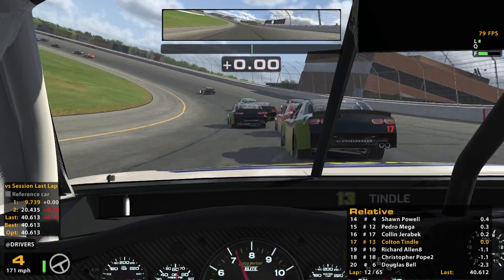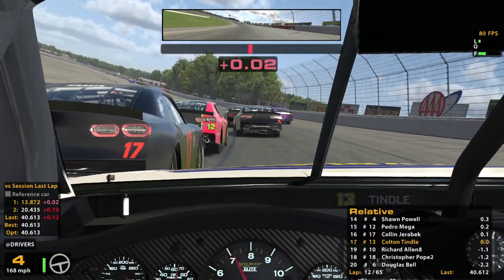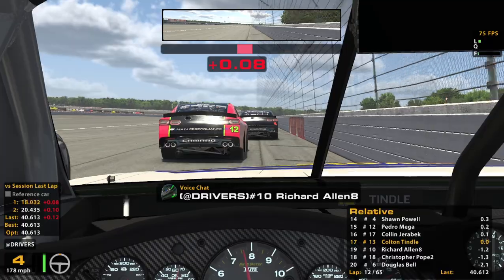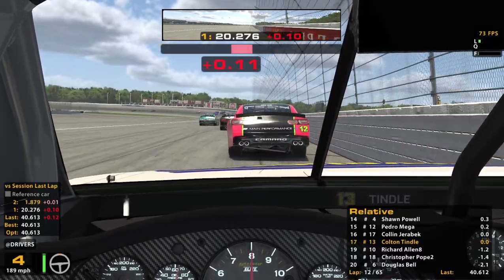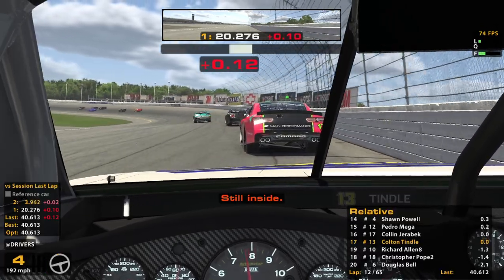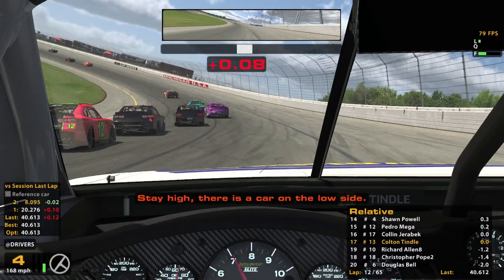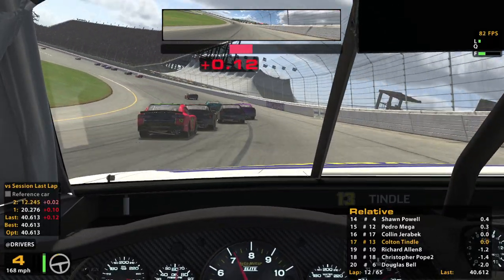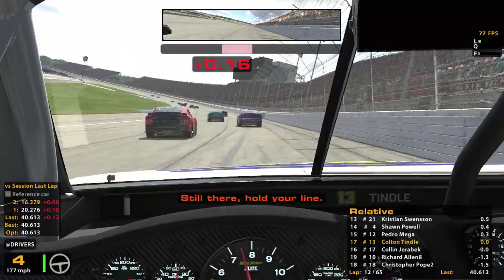There goes 12, drifting up multiple lanes. He's a weapon. I'm sorry. Every time I race him, he's causing problems. He's fast, but he's causing a wreck half the time, too. Sorry. That's what I've seen. Don't want a reputation. Drive a little better.